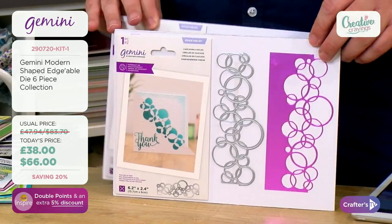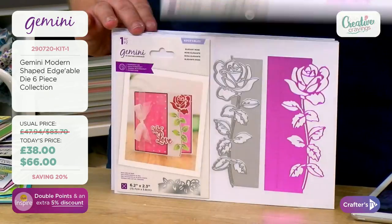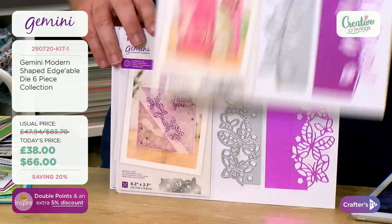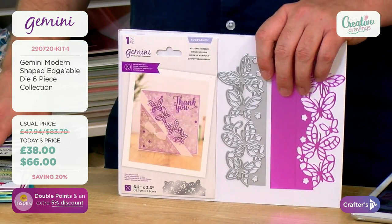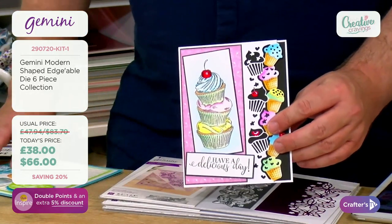In that big bundle, you're going to get the hearts, which is the heart confetti, this one you can see here. You've also got the cascading circles there. This is that beautiful elegant rose that you can see. It's wonderful for paper piecing, that one. And you've got the butterflies in there too. Now that is not the whole collection. You're also getting, of course, the cupcakes in there. Love those.